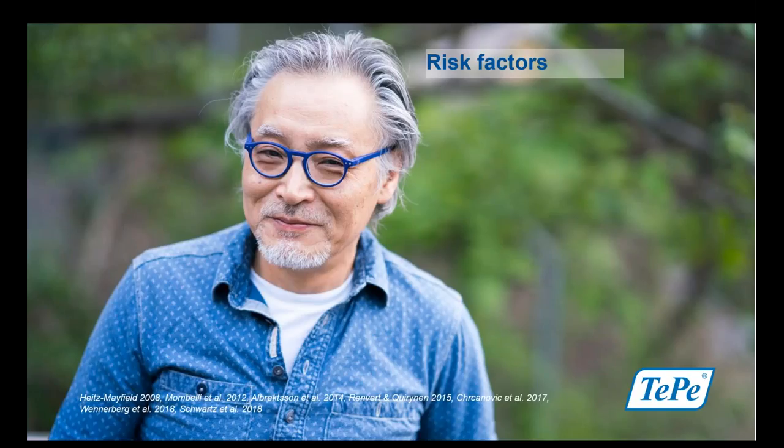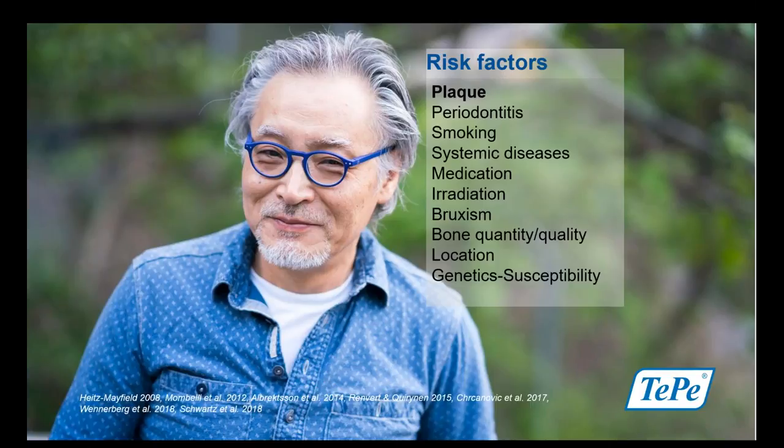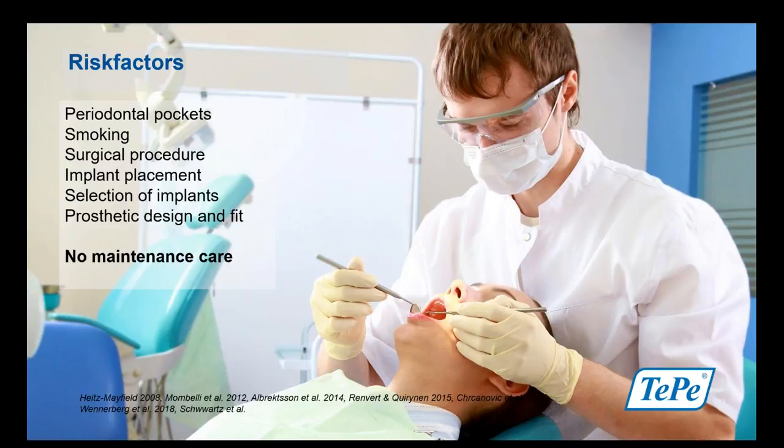So which are the host risk factors for implant diseases? Listed are some of the risk factors. Bacterial infection due to plaque accumulation is the etiological factor for the disease, but it seems to be a multifactorial disease where other factors contribute to the development. Then there are some risk factors that we as dental profession should consider before, during, and then after treatment. In many steps, there are pitfalls. Visiting the dental office on a regular basis after implant placement seems to be a crucial factor for implant success.